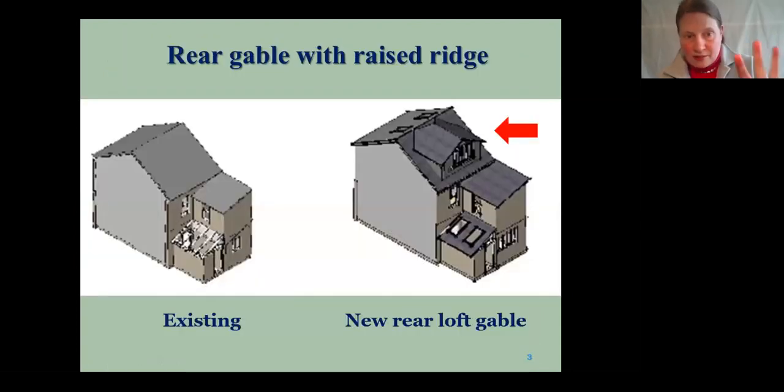So this is a little bit blown up slide, but I worked out a way of getting headroom behind the new ridge, to get a new ridge behind the old ridge and out of view of the street. So I felt the large cost of a new bedroom was just not justifiable without more headroom.